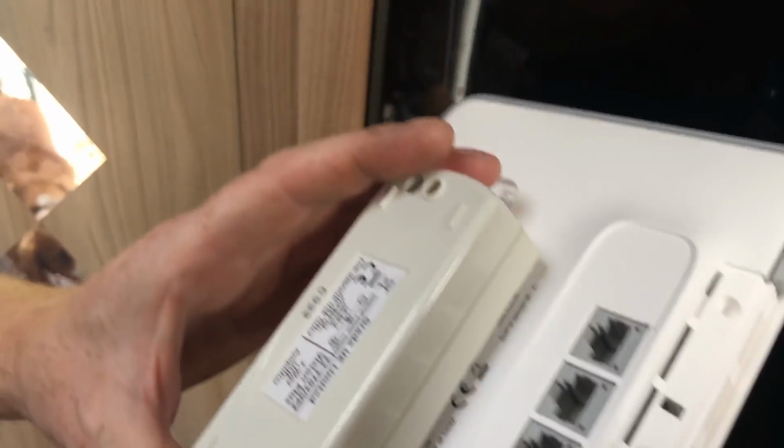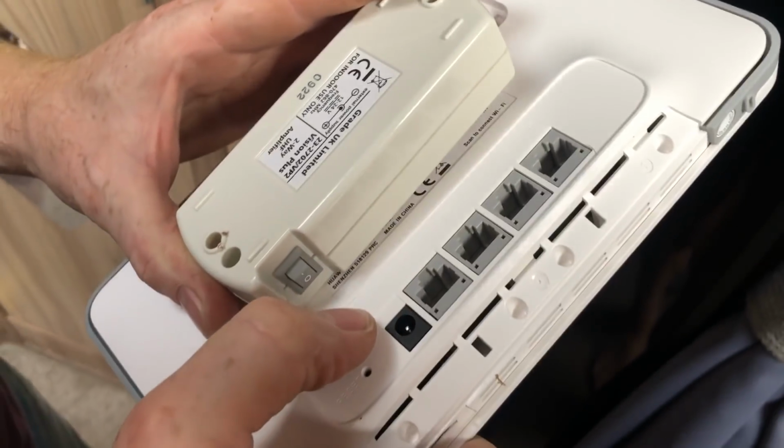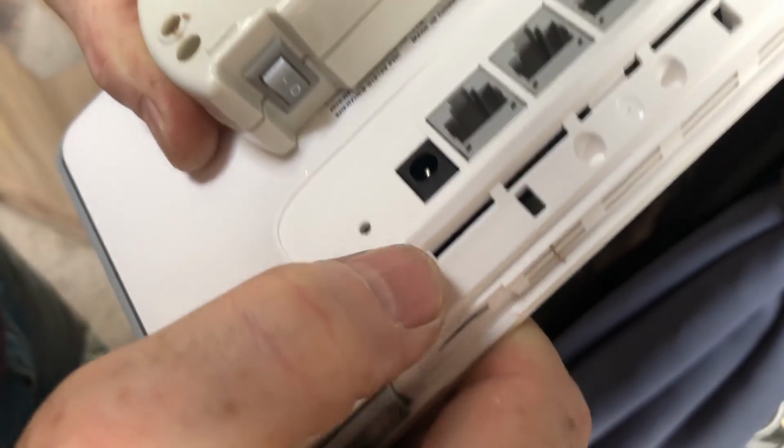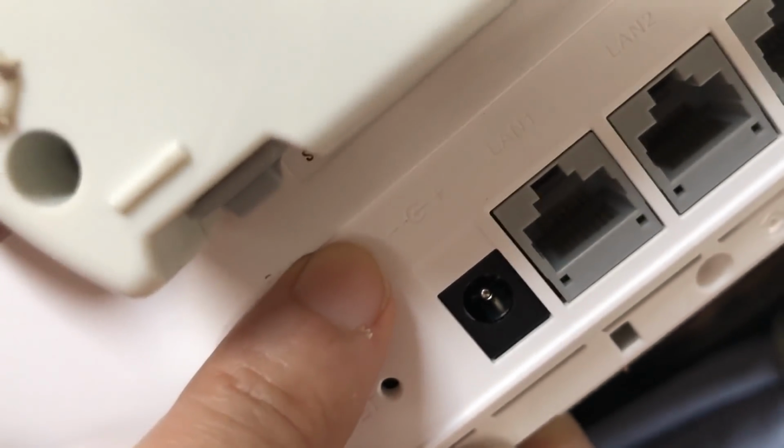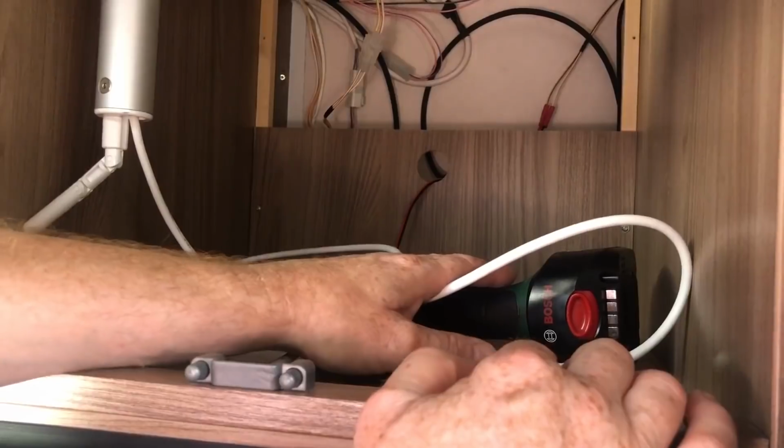So now, if you look carefully, it says centre pin positive. Can you see that? No, I don't know. It's kind of engraved in. Oh, there. Yeah. Okay, that makes sense. And that's it so far.